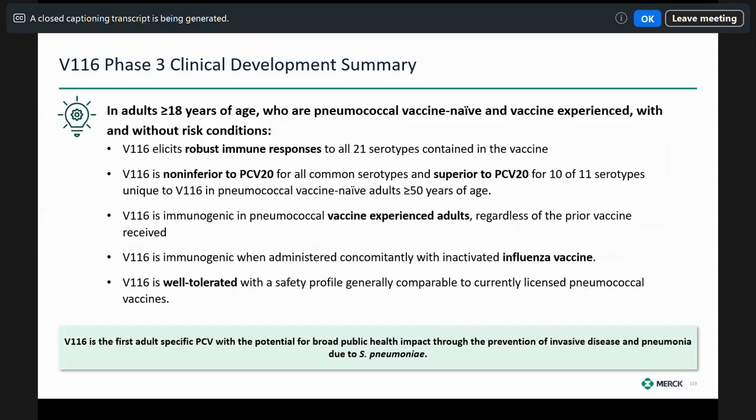V116 is non-inferior to PCV20 for all common serotypes and superior to PCV20 for 10 of the 11 serotypes unique to V116. V116 is immunogenic in pneumococcal vaccine-experienced adults, regardless of the prior vaccine received, and is immunogenic when administered concomitantly with inactivated influenza vaccine. V116 is well tolerated with a safety profile generally comparable to currently licensed pneumococcal vaccines.